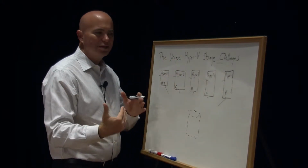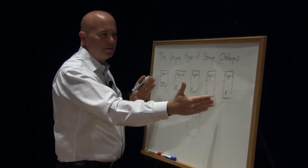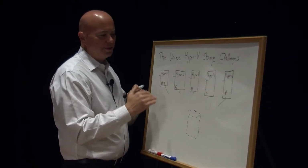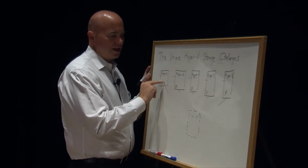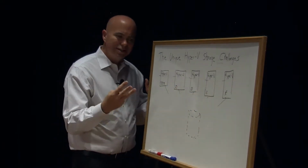Again, in that small to medium-sized data center, there tends to be excess CPU resources, and there tends to be excess slots for capacity inside the servers themselves. So that's the second thing.